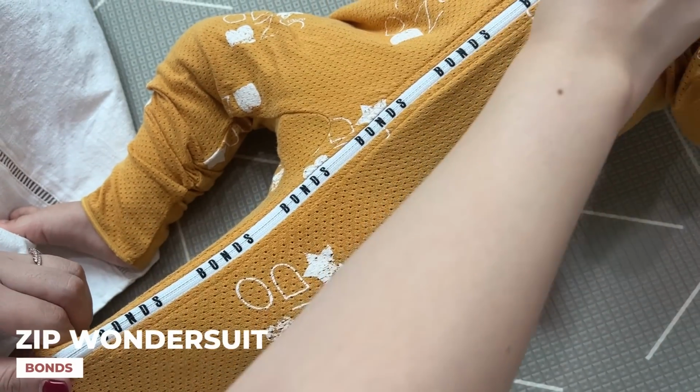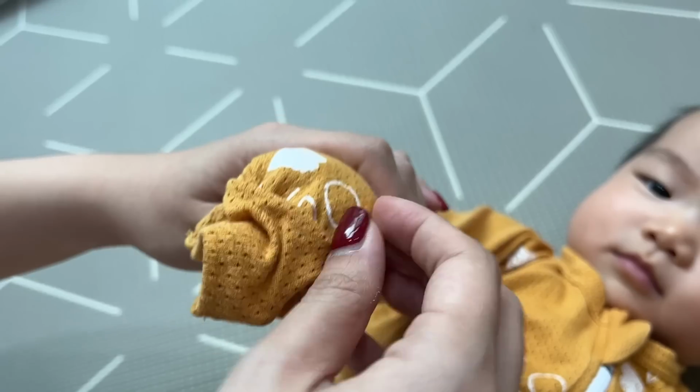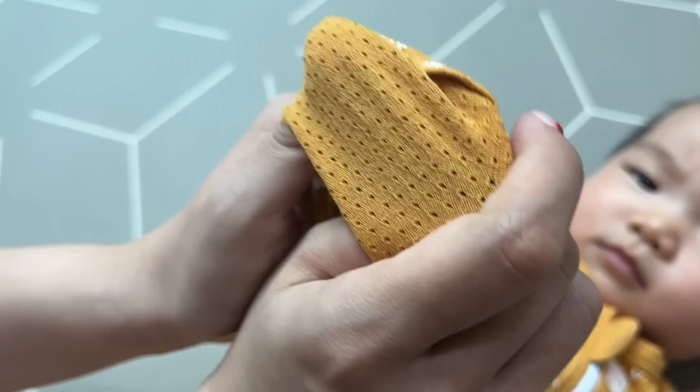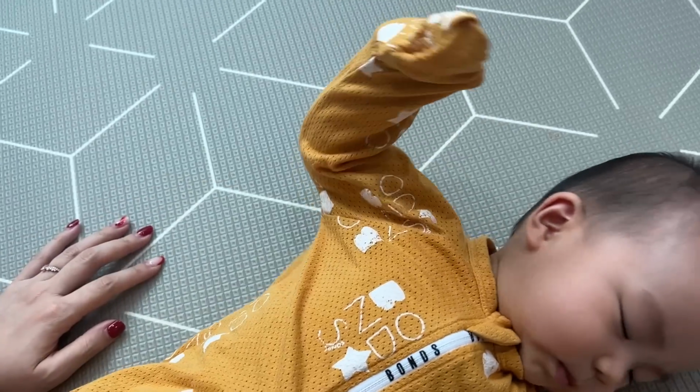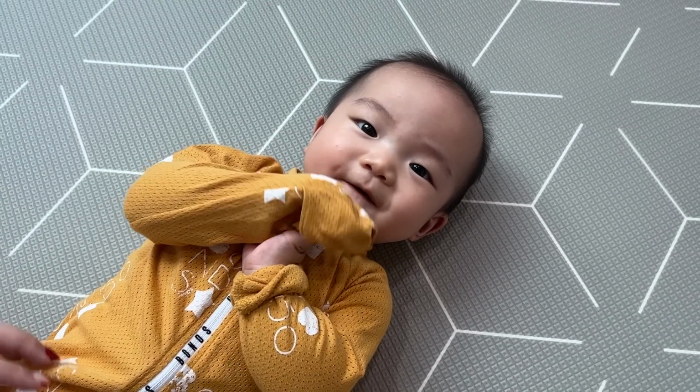Baby clothing wise, the one that I use most are zip onesies. Do not get the ones with the buttons. I'm sure you guys have heard this before, but the ones that I really like are from Bonds. They have the zip onesie. It's kind of like a diagonal zip, and I love that at the hands and feet, there's an extra layer that you can wrap around, so you don't need mittens, especially when they're newborns and they're prone to scratching themselves.